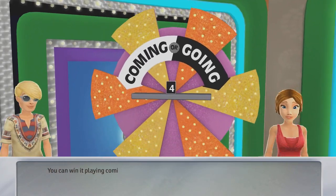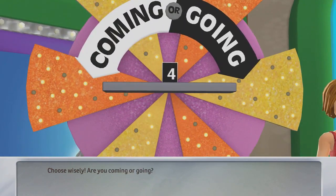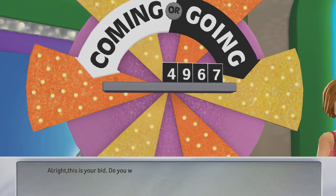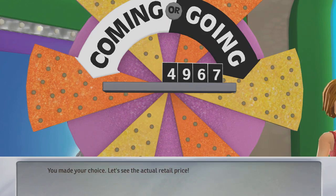You can win it playing Coming or Going. Choose wisely. Are you coming or going? All right, this is your bid. Do you want to confirm it or change it? You made your choice. Let's see the actual retail price.